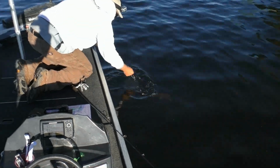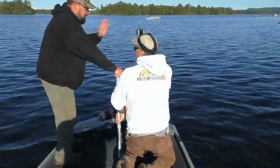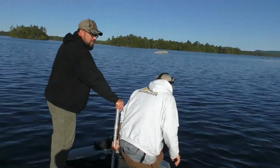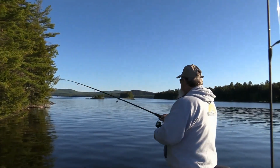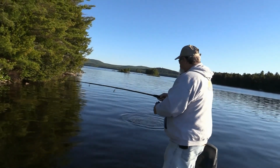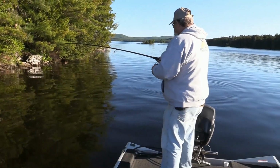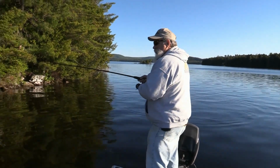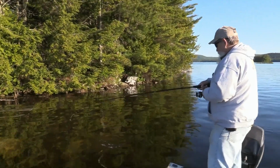Okay, well, there we go. Back to the deeps. Beautiful job, boys. Great fish. Yep. He thought he was gonna get away with it. I knew he was just a little guy, but they don't know they're little. He acts like he's a big guy.